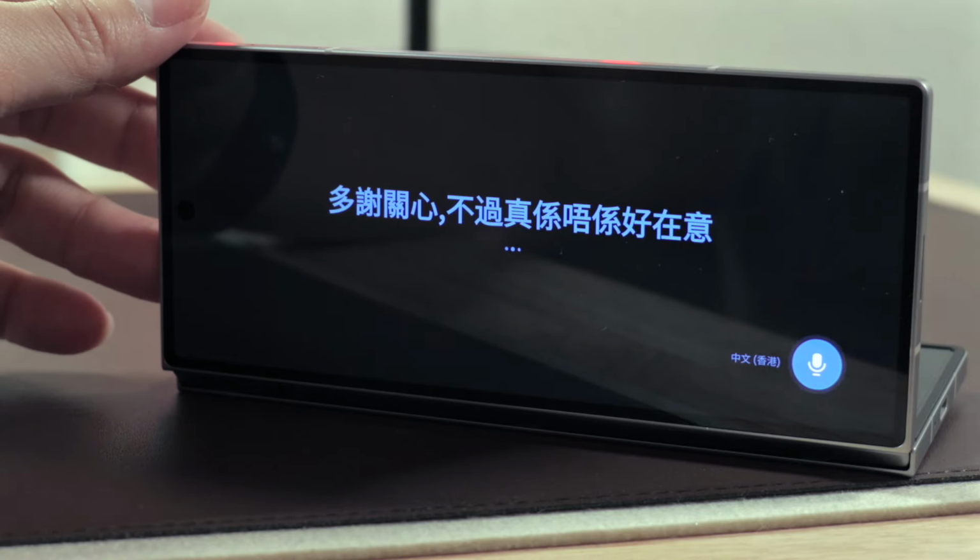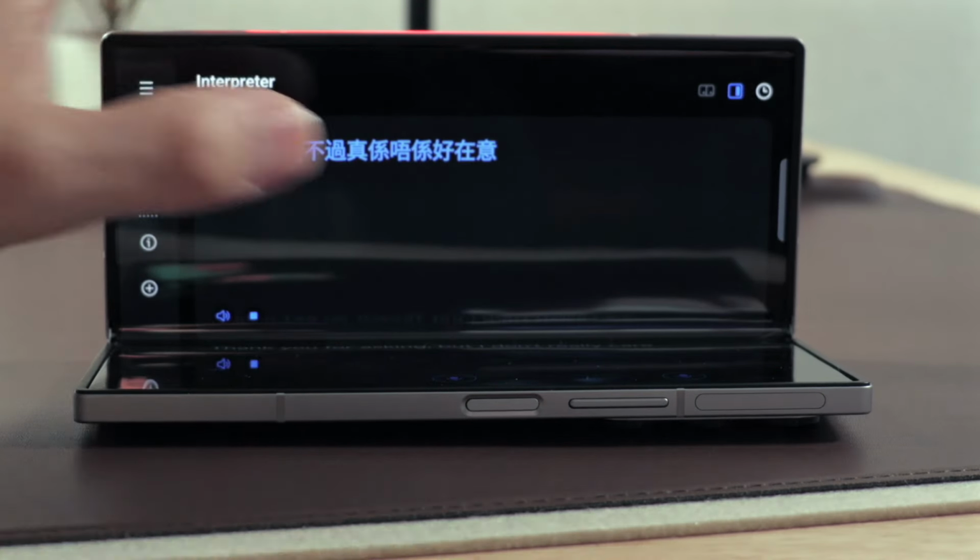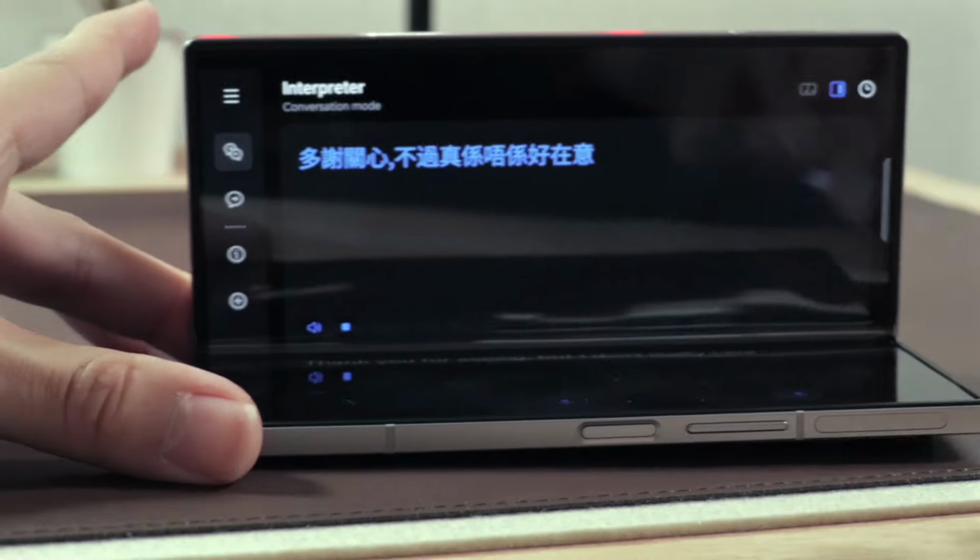While I still don't think the Fold 6 offers enough benefits to justify the hefty price tag for most customers, I can at least acknowledge that the line is advancing every generation. It may not be leaps and bounds better, but it is indeed better.